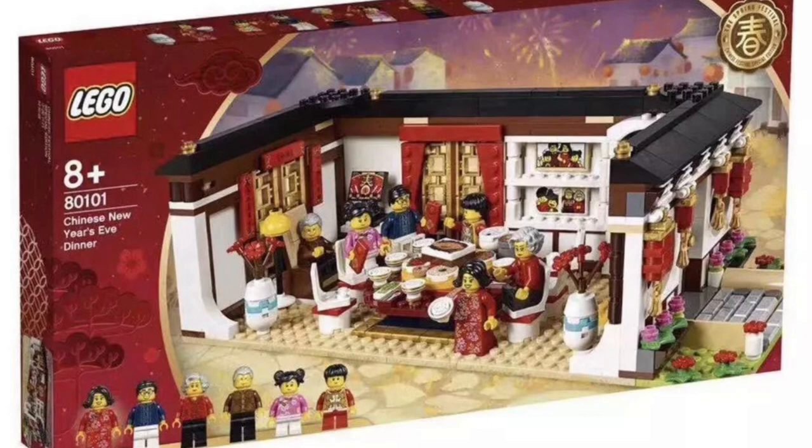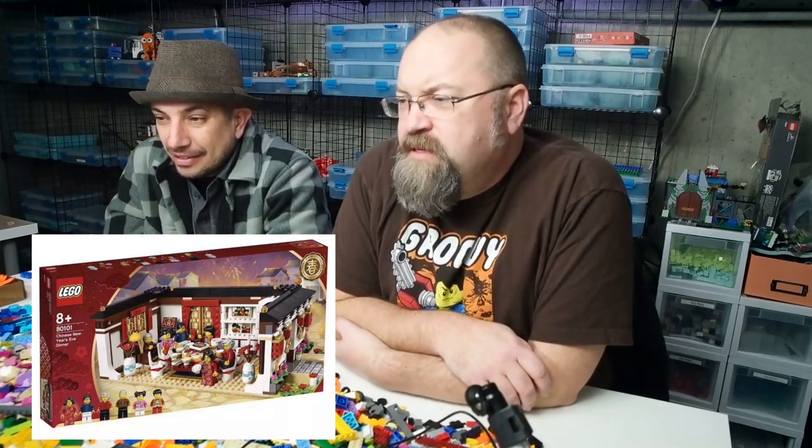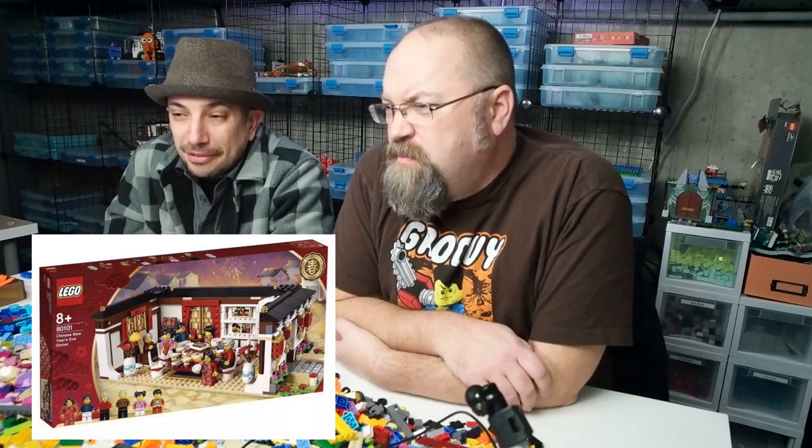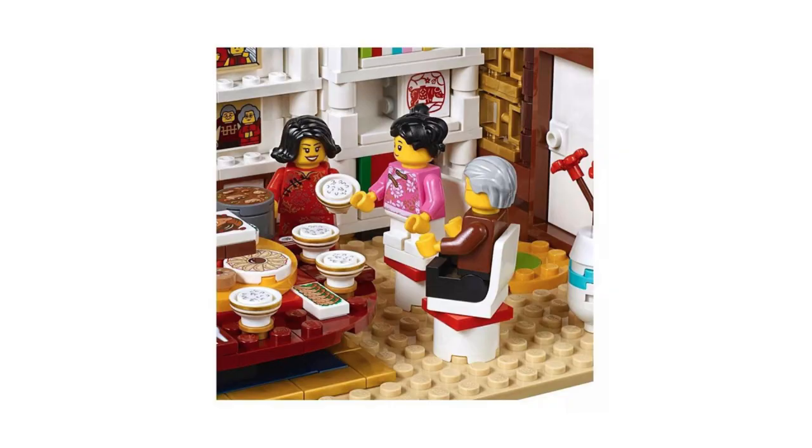But so here we have the box, 80101. Pardon if it's a little blurry, but this is the Chinese New Year's Eve dinner. And look at the stuff on here. I love the set. You've got six family members there. It looks like some grandparents, parents, and some children, and they're all sitting around the table. It looks like they're having dumplings and steamed rice. We have some shrimp, and they have the bowls of rice.